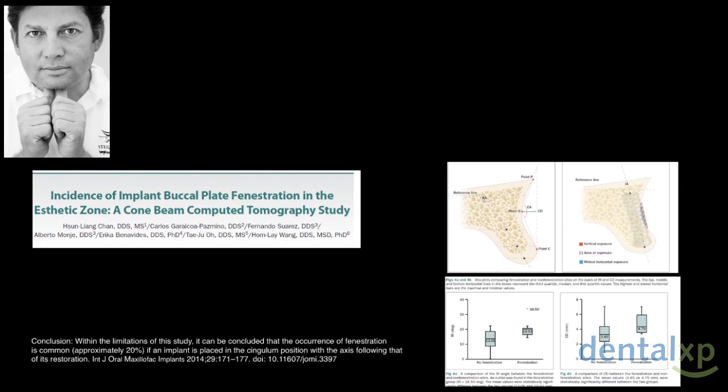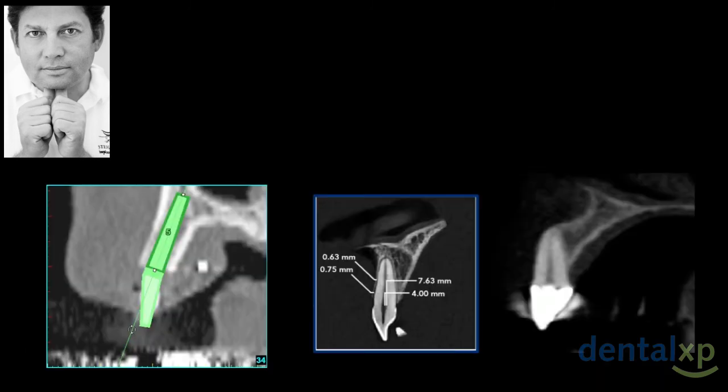20% of all the implants placed in the prosthetic position, we talk now prosthetically, perforate the buccal plate. Another 20% leave less bone than 1 millimeter buccally, which have late complications. And we want to see what's happening, because we have different scenarios.